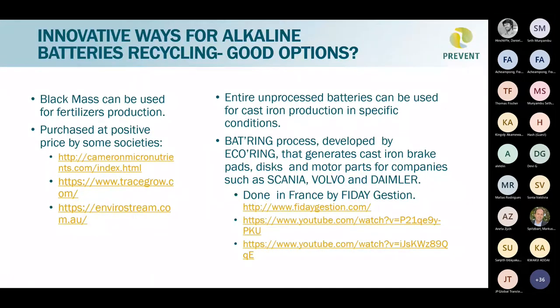I know personally the guy who developed this technique, and I talked to him many years ago. I was surprised to see that he succeeded so much in doing this. So maybe I can provide Danielle the contact name, and I will see if the gentleman is willing to discuss developing his process elsewhere. Because if you have a cast iron production plant in your area, then maybe the alkaline battery can go there and serve the manufacturing and development of some useful things.